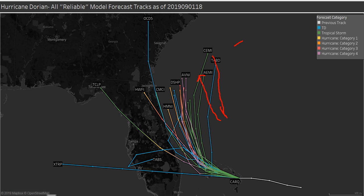Those are flat islands. So here's a look at the latest models, and a couple of things I want to point out. First of all, on TV and even on the internet, you see people just plop the spaghetti plots down and say, oh, here's all the models. And then when you look at this, you're like, oh man, there's some stuff pointing to Florida, and there's some stuff that doesn't make sense. Well, here's what's going on with that.